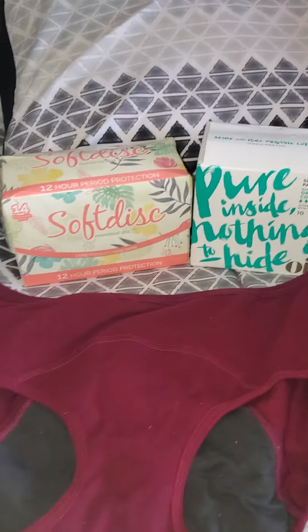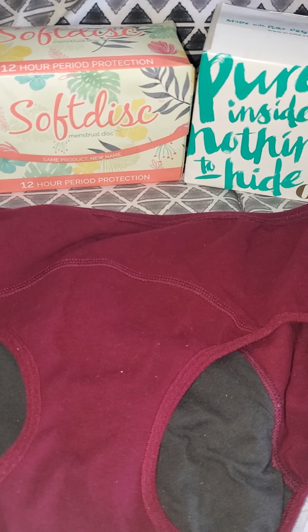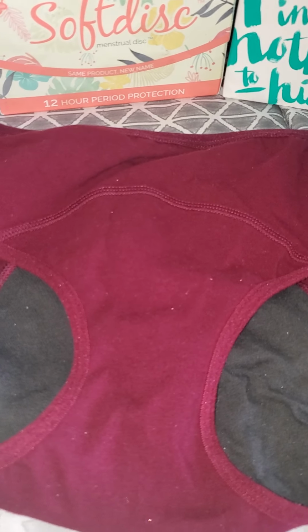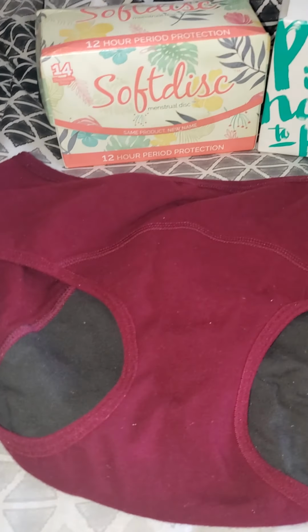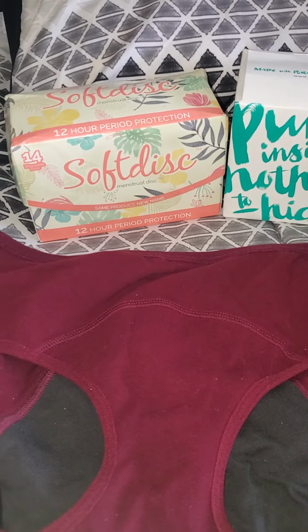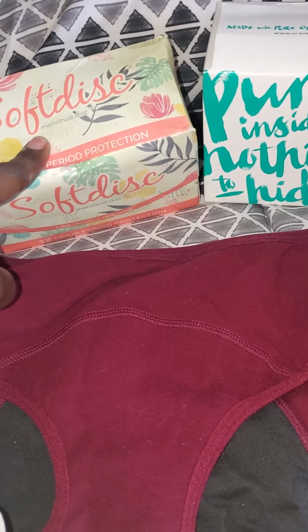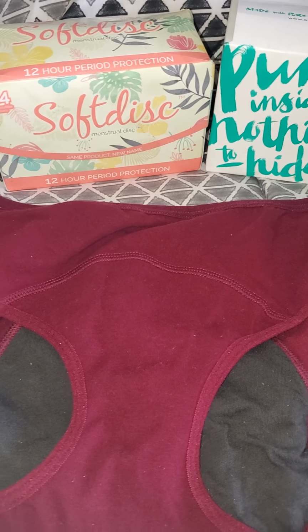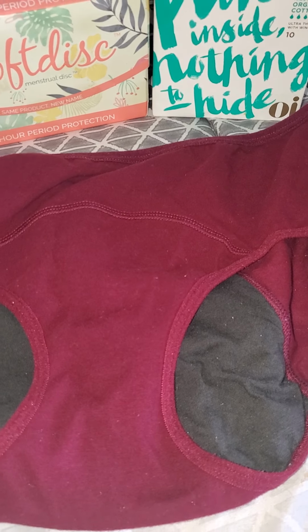All right, these are the products that I use here. Like I said, I am still in menstruating age. I have not yet hit menopause, and I also have a teenage daughter, and her products are similar outside of the soft disc. She does not use that for obvious reasons. I will go over each product individually so that you can see what I'm talking about.